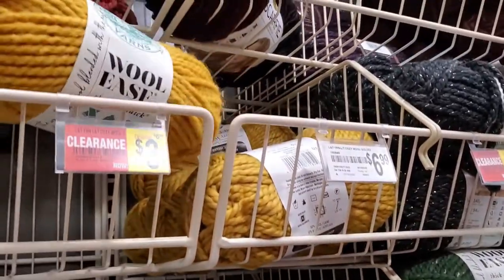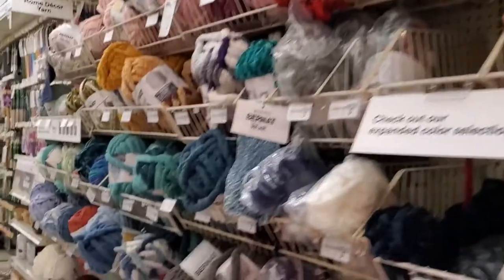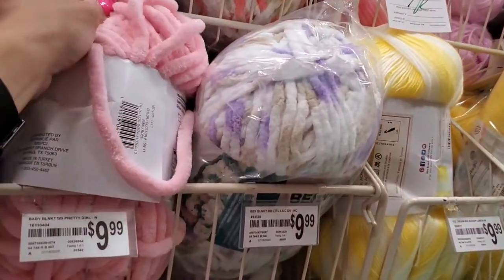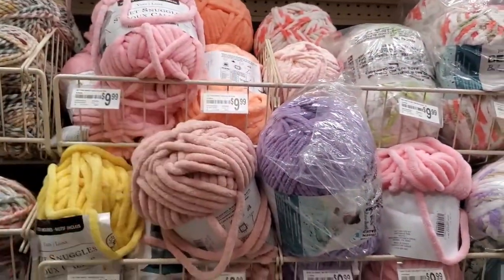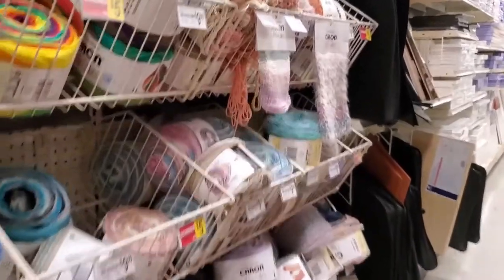No woolies. Don't need it. I've never seen their shelves look this messy. It's very strange. All right guys, I like this one. Oh, I like that coral or orange, I guess. All right, so this is it as far as yarn is concerned.